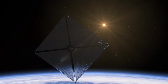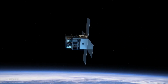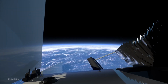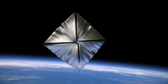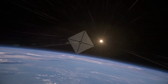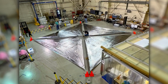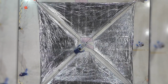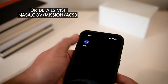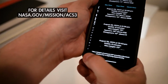There's a new opportunity to observe a bright NASA spacecraft sailing across the night sky. NASA's Advanced Composite Solar Sail System, or ACS-3, is a small satellite that's testing new technologies in low Earth orbit. It recently deployed its 30-foot wide solar sails. These are a means of propulsion that could allow small spacecraft to sail on sunlight. The ACS-3 solar sails are highly reflective and make the spacecraft appear nearly as bright as Sirius, the brightest star in the sky. You can find out when the solar sail spacecraft will pass over your location using the NASA app on your mobile device.